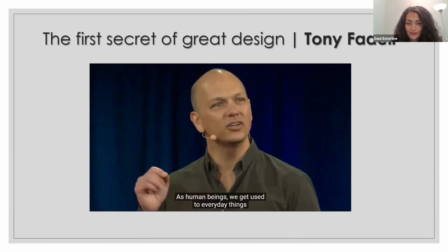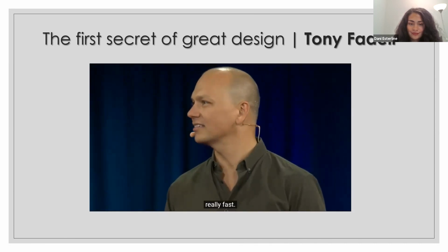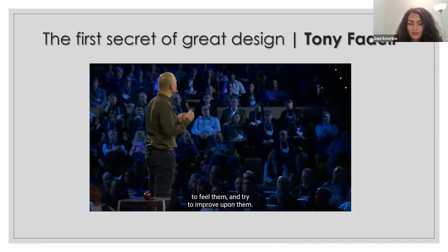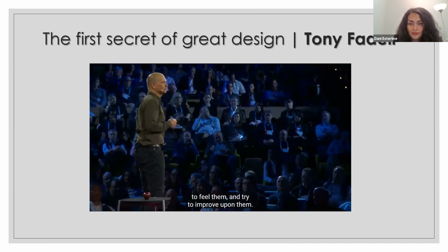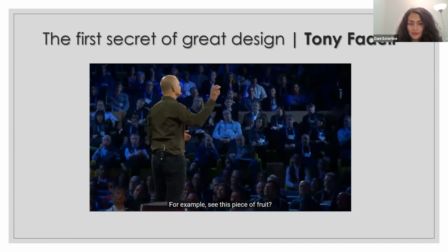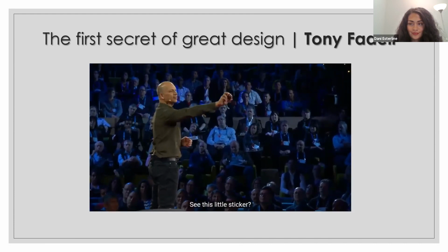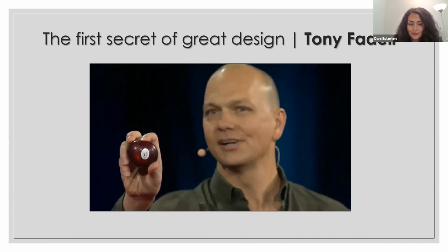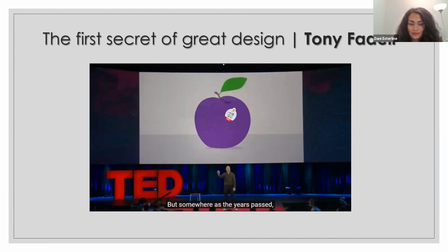As human beings, we get used to everyday things really fast. As a product designer, it's my job to see those everyday things, to feel them, and try to improve upon them. For example, see this piece of fruit? See this little sticker? That sticker wasn't there when I was a kid. But somewhere as the years passed, someone had the bright idea to put that sticker on the fruit. Why? So it could be easier for us to check out at the grocery counter. Well, that's great. We can get in and out of the store quickly.